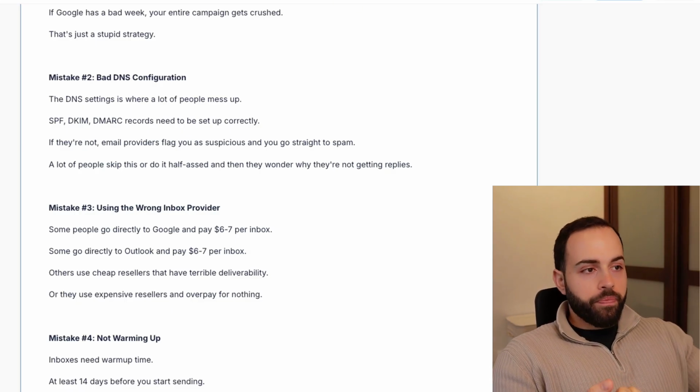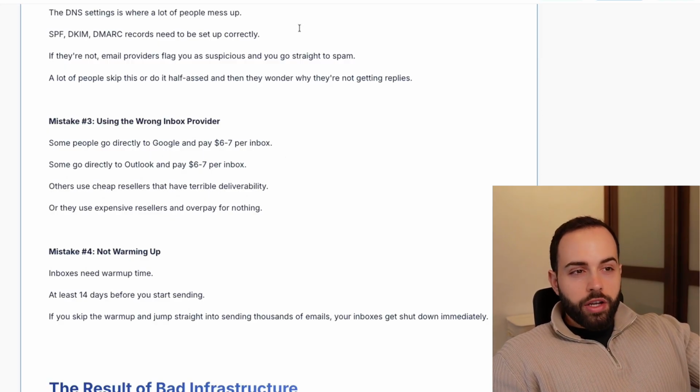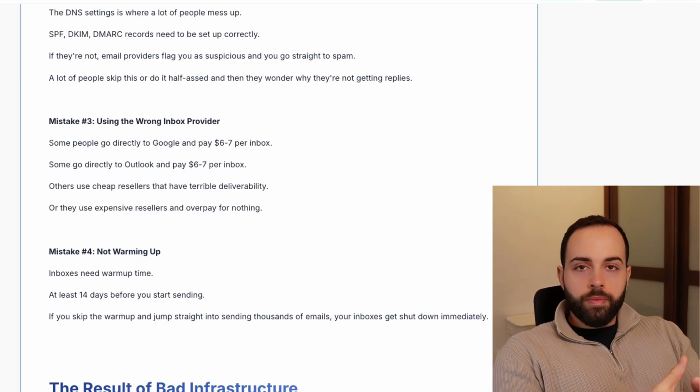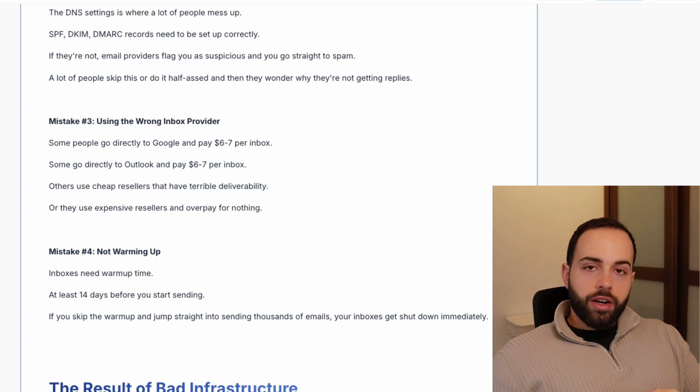Now, the third mistake is using the wrong inbox provider. So a lot of people go directly to Google and they pay $6, $7 per inbox, or they go directly to Outlook and they pay $6, $7 per inbox. They might use other cheap resellers that have terrible deliverability. If you don't know what an inbox reseller is, they're basically companies that resell Google and Outlook inboxes, but they do it for a lot cheaper.